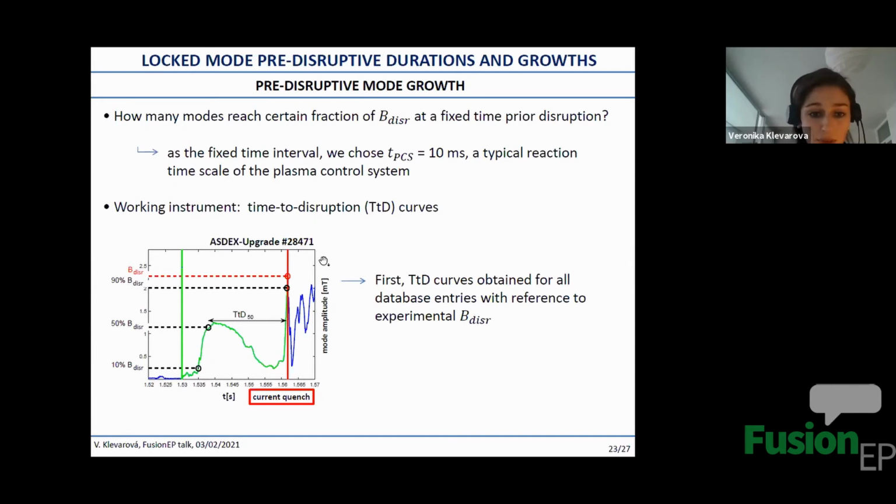Here I am showing a plot that is about to explain what the time to disruption is. It's a pretty simple concept. So what we are observing here is an experimental time trace of a mode amplitude captured in the COMPASS device. We see here that the mode caused a disruption at a certain point, and we refer to this point as a reference point. And then we look at which time before this point a certain level of the critical disruptive amplitude was reached. So for the 50% time to disruption, we would look at half of the disruptive amplitude, which would be here. We would read this point on the time axis, and this would be our 50% time to disruption.